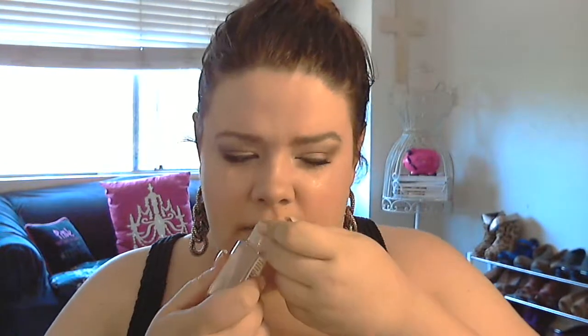It smells amazing. It's an amazing summer scent. Oh my god, it smells so good. I'm just kidding, that was weird. I'm sorry. But yeah, I love it.